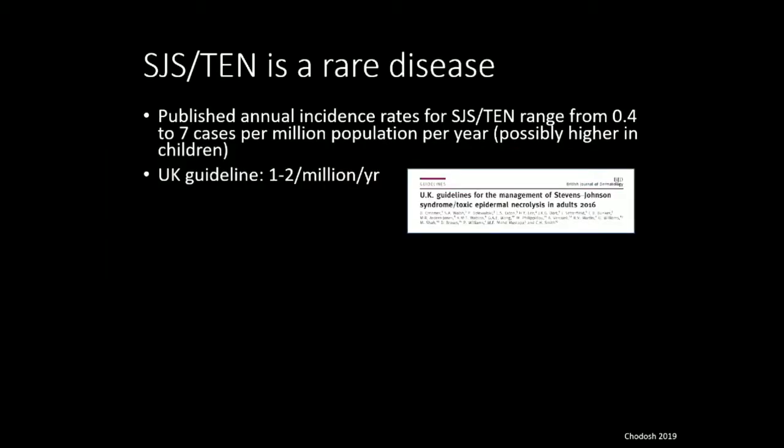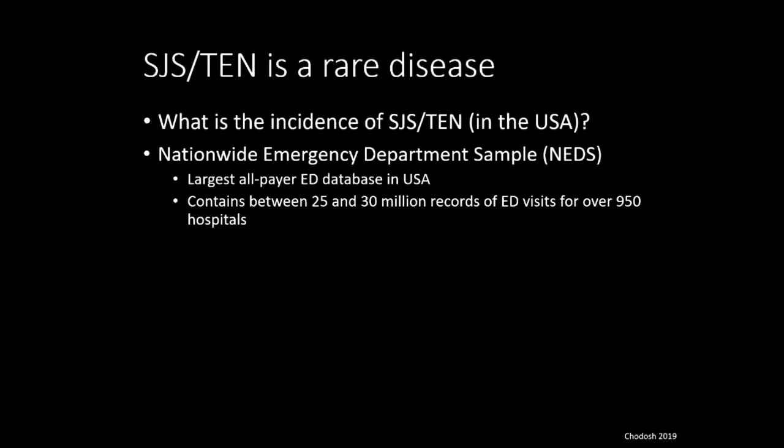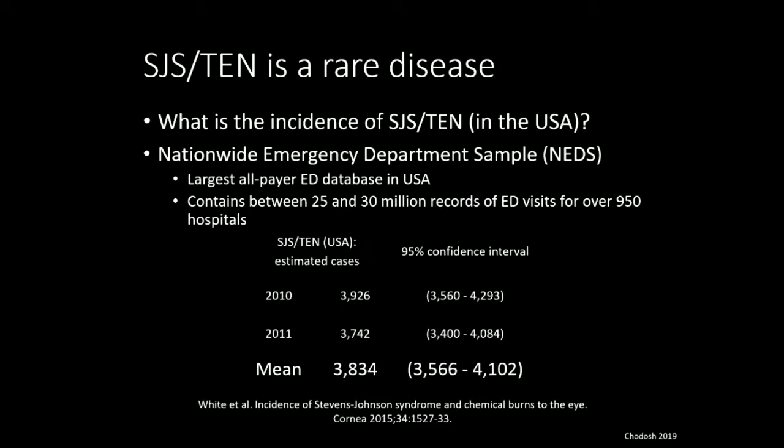So I wanted to address this very briefly, incidence rates. Whenever I talk when there are Europeans present, they argue with me because the incidence in Europe appears to be around 1 to 2 per million per year, truly a very rare disorder. But we questioned whether this was accurate, at least in the US, and asked that question. To do that, we used the National Emergency Department sample, NEDS, which is a huge all-payer database in the US containing between 25 and 30 million records.